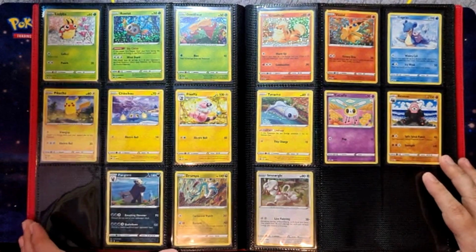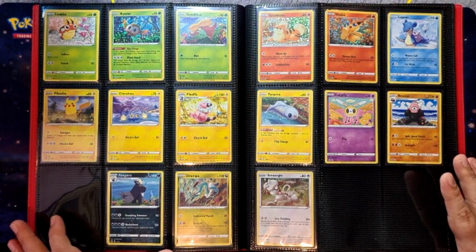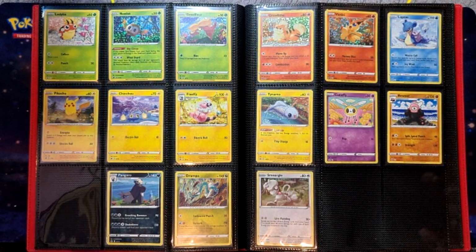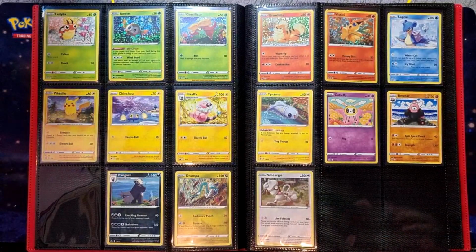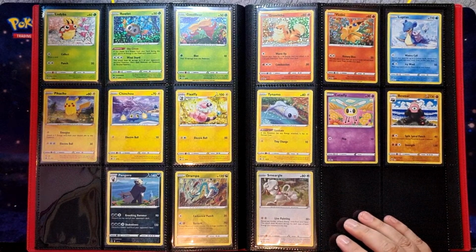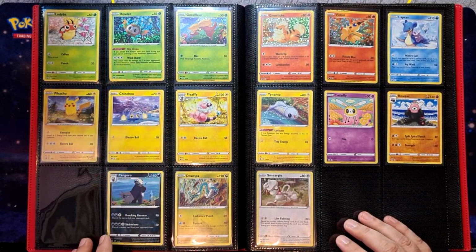So this is last year's set, 15 cards, and I had a ton of fun collecting it. It just ignited something in me. There's not many hollows. I like the fact that there's a good range of main cards, but actually quite hard to find hollows. Rowlet was the one that really gave me headaches. It gave everyone in this household headaches, actually.